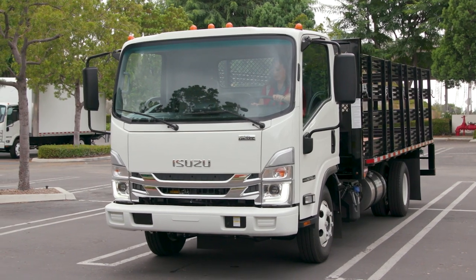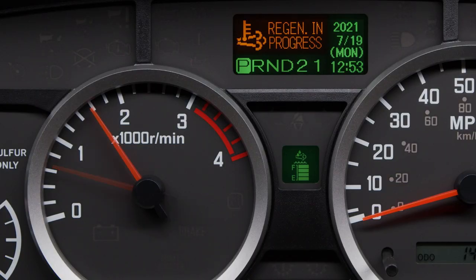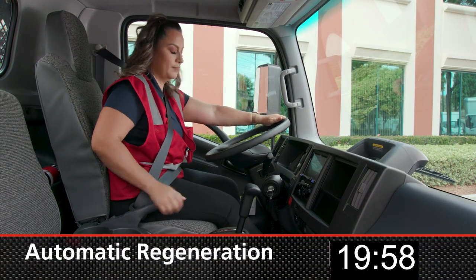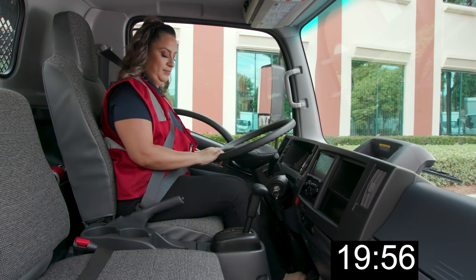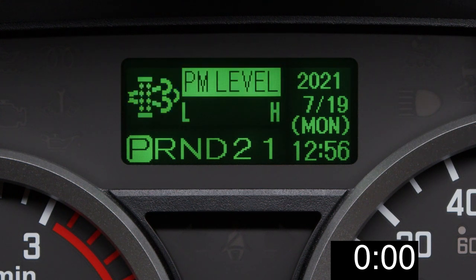If you park during automatic regeneration, you may notice that the engine idle speed increases and the exhaust brake may activate. This is normal. Please allow the vehicle to complete the automatic regeneration before turning the engine off. The regeneration process typically completes in about 20 minutes. The light will go off when the process is complete.